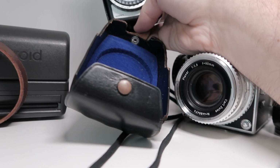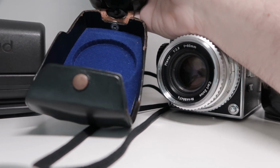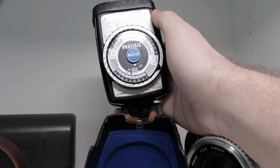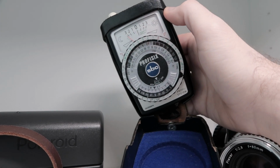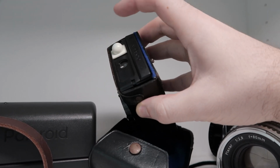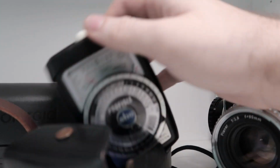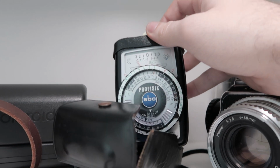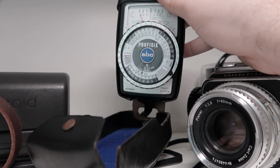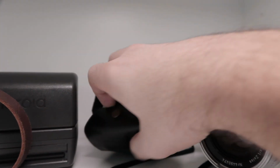It's the Gossen Profix meter. It will actually meter down to an 8-hour exposure. It's really super accurate. You can do incident or spot metering, the other way around. So that's your spot meter and that's your incident meter. But for the kind of stuff that I've been doing recently, a lot of long exposure stuff, project to come soon. The only thing it won't meter for is flash, but I believe you can get an attachment for that.